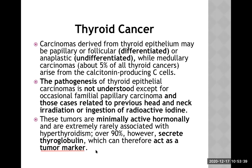Different tumors have different tumor markers. There may be some hormones, certain enzymes, or certain proteins which are secreted by the tumor. In this case, I'm talking about thyroid cancer. Over 90% of them secrete thyroglobulin. This is a type of protein. So this can be utilized as a tumor marker. Whereas they do not usually secrete thyroid hormone. They do not secrete the thyroid hormone.